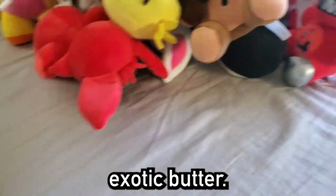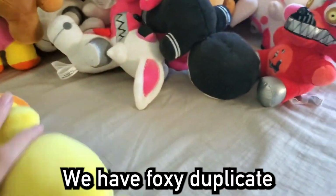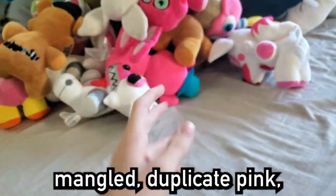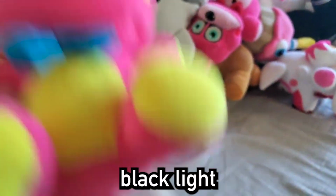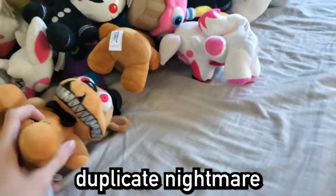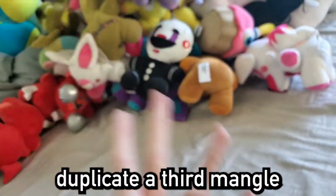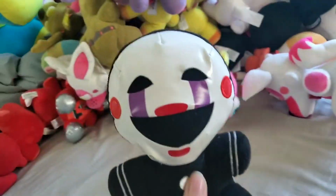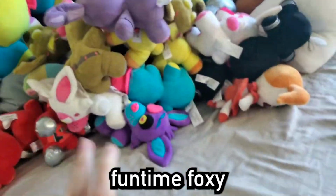So Exotic Butters, duplicate. The re-released Toy Freddy, duplicate. We have Foxy, duplicate. Chica, duplicate. Puppet, duplicate. Nightmare Foxy, duplicate. Mangle, duplicate. Pink Blacklight Freddy, duplicate. Bonnet, duplicate. Second Mangle, duplicate. Nightmare Freddy, duplicate. Toy Chica, duplicate. A third Mangle, duplicate. Ew, Ugly Freddy, duplicate. Puppet, duplicate. Cupcake, duplicate. FNAF Foxy, duplicate.